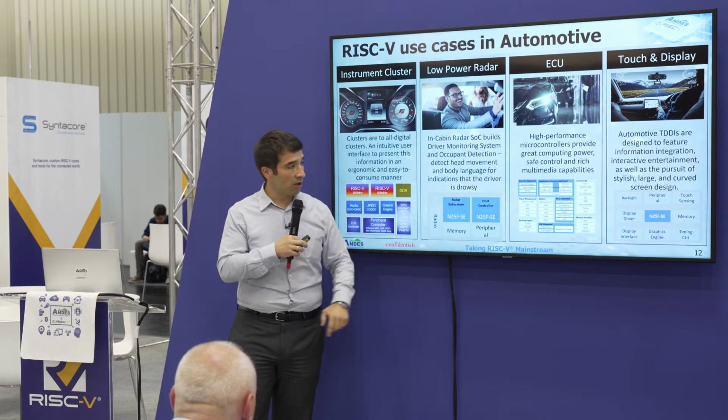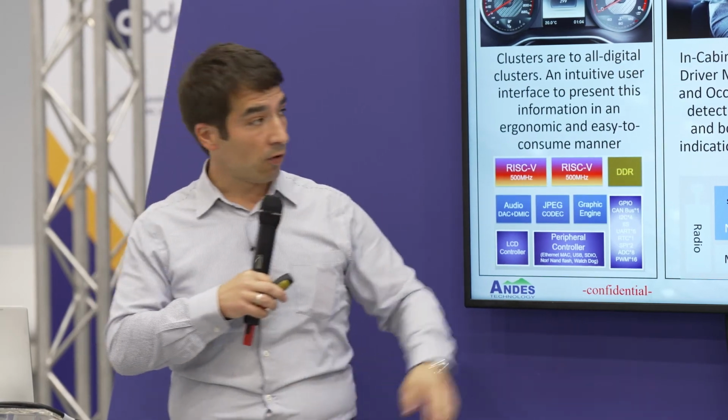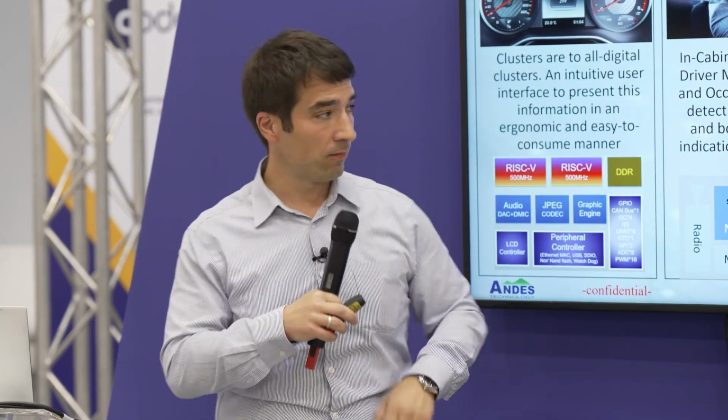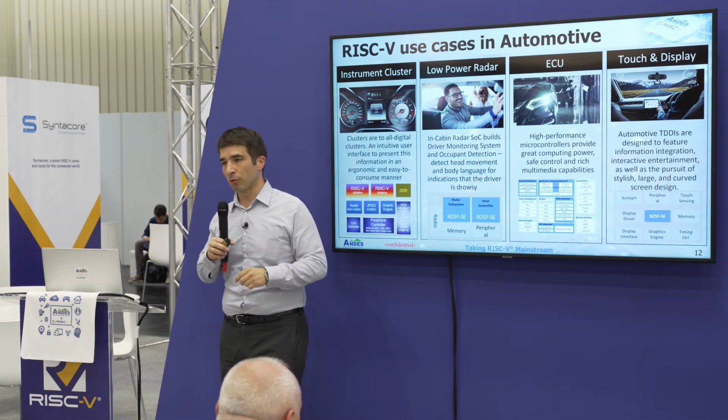The next one is a low power radar. Some potential applications for this is, for example, when you're driving, the radar is detecting if you're tired or something like this. It can alert you. The radar also could check if you have your hands on the wheel, something like this. Or the radar, when you're locking your car and you're walking away, can check if there is something inside. Maybe you forgot your dog, maybe you forgot your husband or your fiancé. So the radar can check this and can send you an alarm. Quite cool, I think.